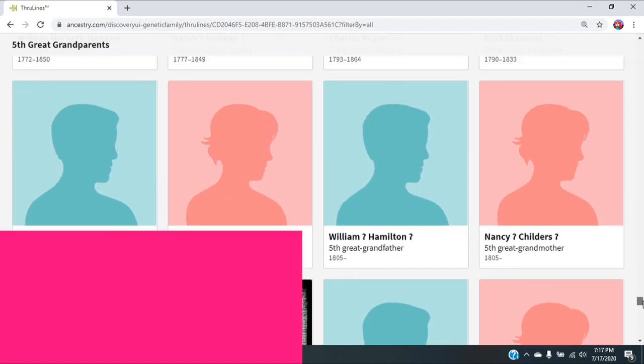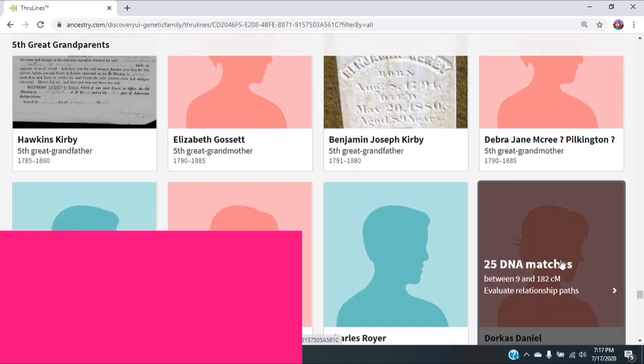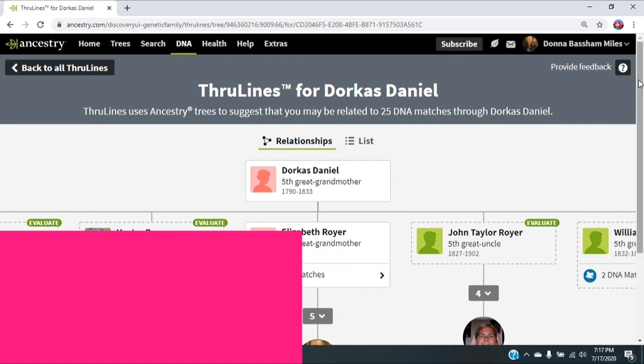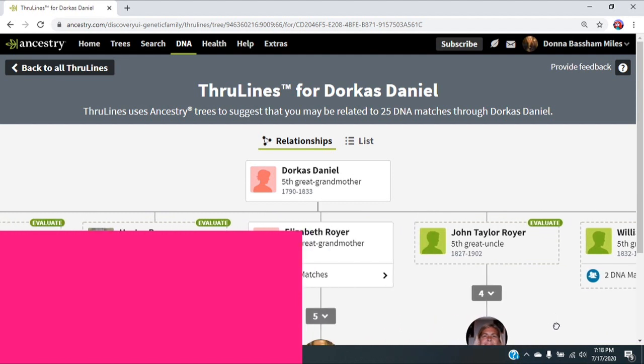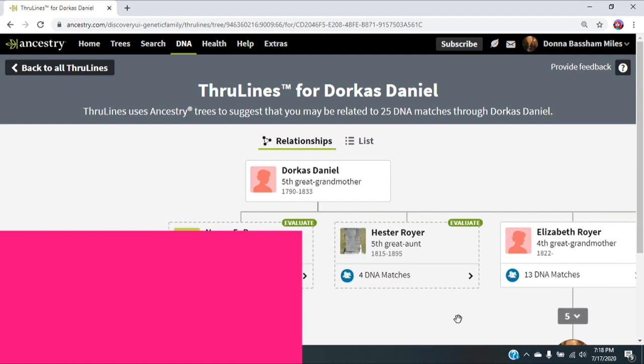Bear with me. Let me see. Okay, let's just click this person. Let me try to do this without showing my matches information. But as you can see, other people match you according to this great grandparent. Like my 5th great grandmother, there are other people who match up to her as well, that match me DNA wise. So that's a good indication that you're on the right path and that person is actually your 5th great grandparent. So this is so helpful and wonderful for your tree.